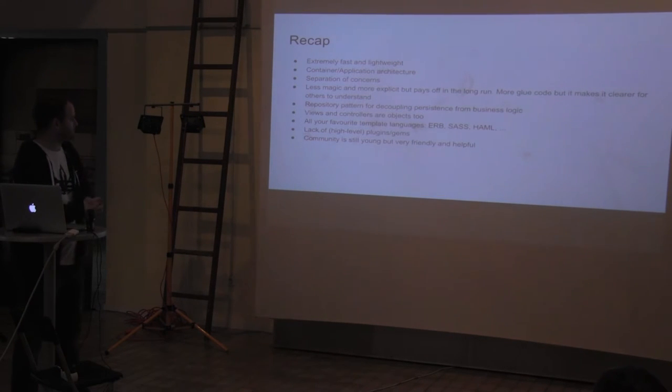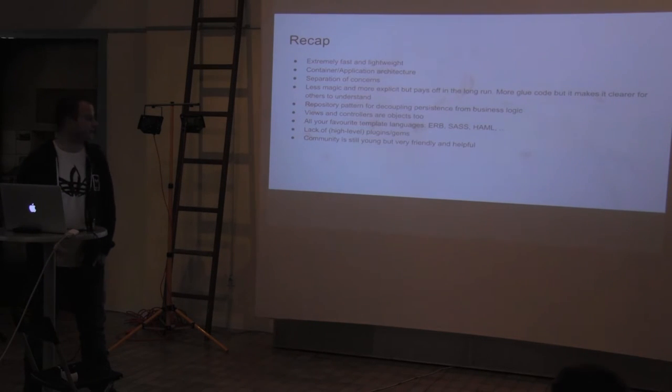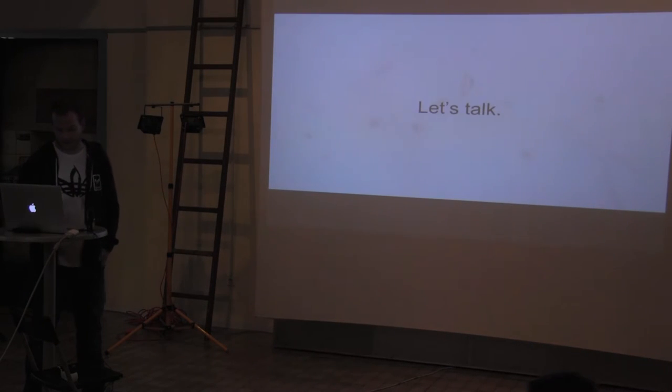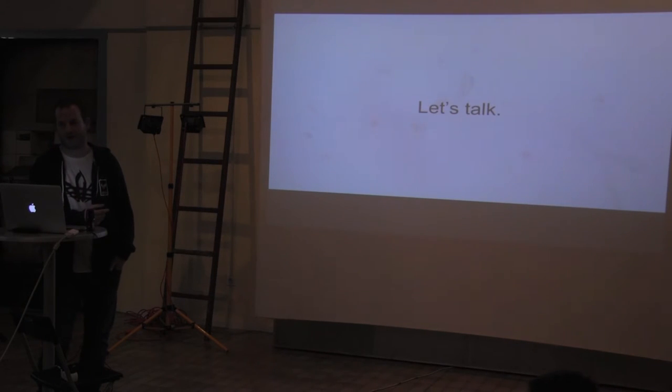It's nothing really complex. You have the repository pattern for decoupling your business logic from the persistence, and views and controllers are also objects, which means that they're easier to test. You have all your favorite templating languages like Sass, Haml, Slim, or you name it. There are not so many gems as we're used to with Rails. The community is still young, but they are really friendly and helpful. So if you have a problem, you just shout at the channel, and they respond in a friendly way and quickly. These are some of the resources that you'll have to read through. And that's it for the presentation that I had.